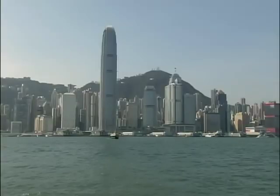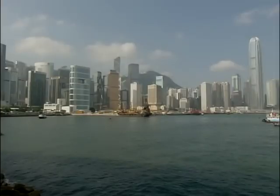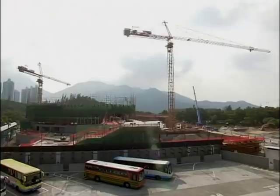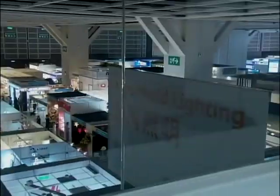Hong Kong is a major port city with a population of 7 million. Once a part of the British Empire, it returned to Chinese control in 1997. With China now a manufacturing hub, Hong Kong is a trade show mecca.